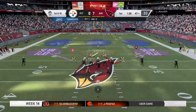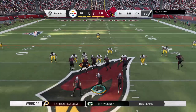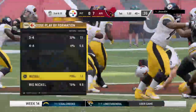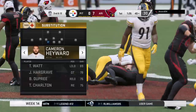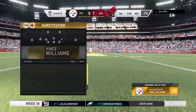On 1st down, it's Johnson, and he is met in his tracks behind the line of scrimmage. This will be a 2-yard loss on the play, and it'll be 2nd and 12. 2nd and 12 at the Steelers' 49-yard line.